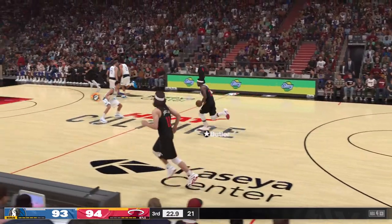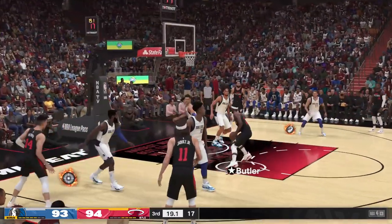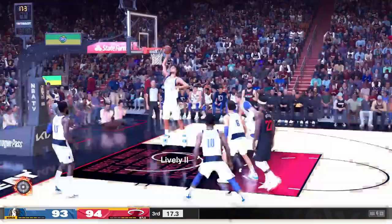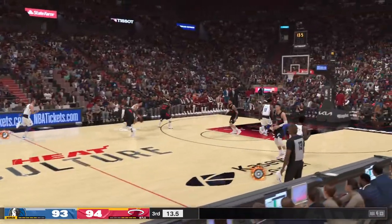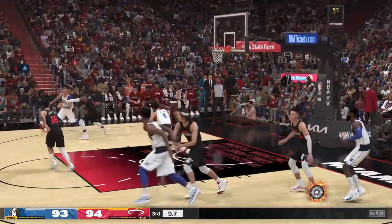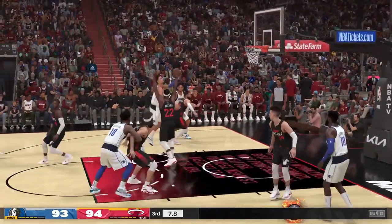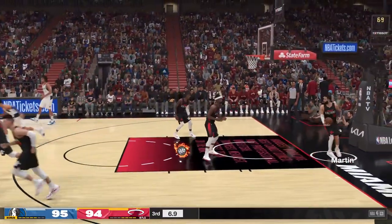The Heat with the lead. And here is Butler. That one off the back iron and out. That's his shot. Close to the basket, had the defense on his heels. Kicking himself right now. Here's Green. And that one drops. Green's got 5 points now this quarter.